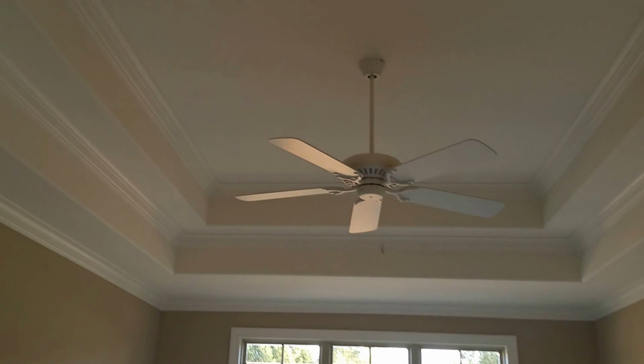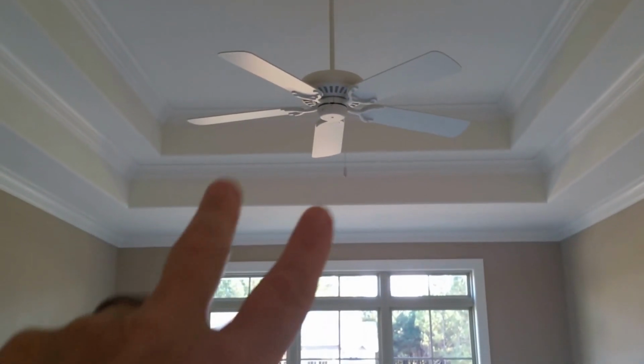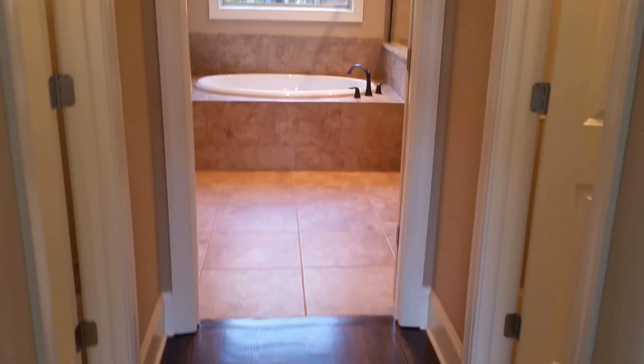Anyway, we did a double tray ceiling with crown up top. There's a number of different options we have with the tray ceiling. So we did a fan without a light kit. You can also have a fan with a light kit. Sometimes we'll put can lights in here, just all as per customer preference. This one has nice closet space, but it's his and hers. So we got a closet on one side and a closet on the other.